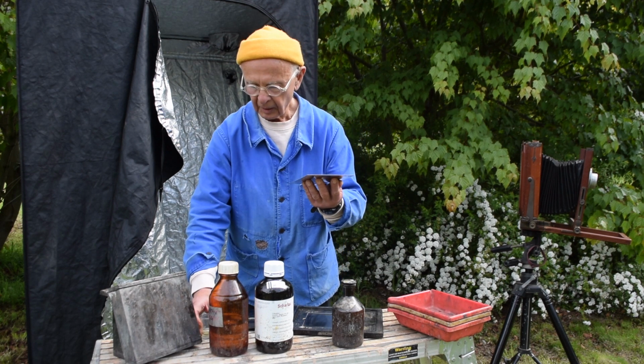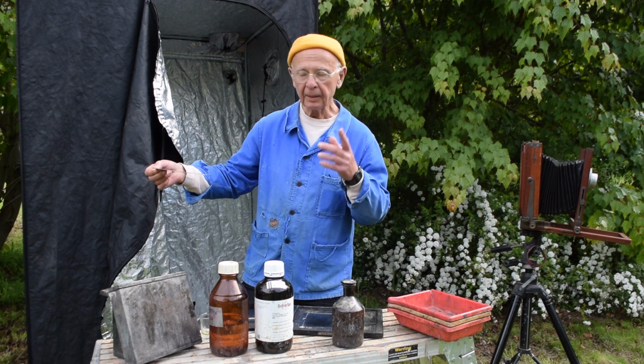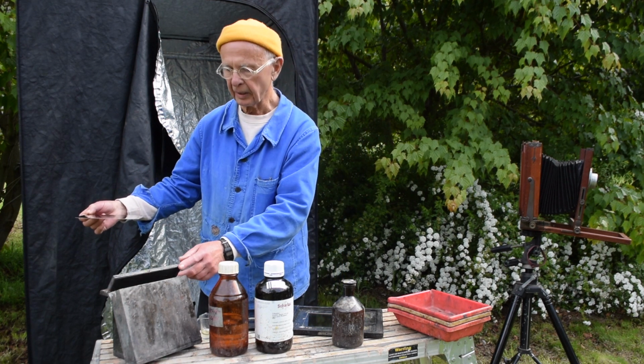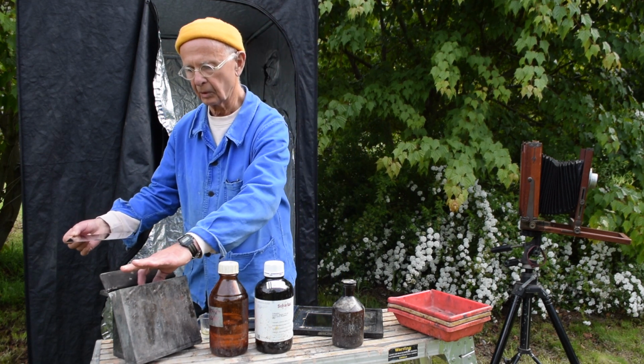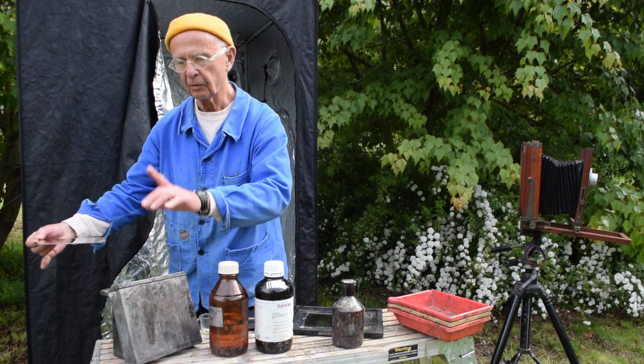That's all finished. Take our collodion coated plate. It goes into the silver nitrate light tight box. Got a little slide there, drops in. In it goes for 3 minutes.